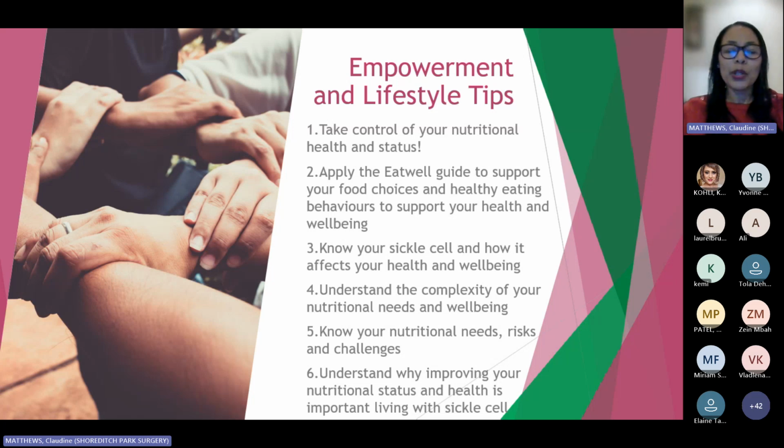So in terms of point 3, know your sickle cell and how it affects your health and well-being. I've gone through a range of sickle cell related problems, looking at how sickle cell affects all of the organs and the systems of the body, and how nutrition can help ease and relieve and prevent some of the impact of that. So definitely take time and pay attention to how sickle cell is affecting you and those systems, and what changes you can make in terms of your diet to improve and reduce your risk.